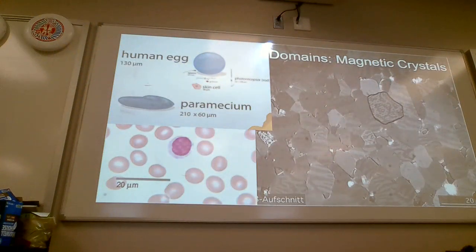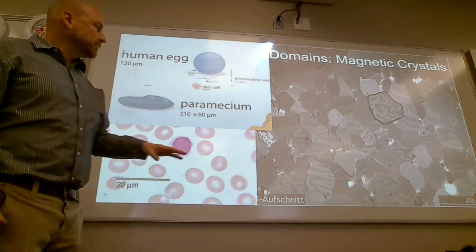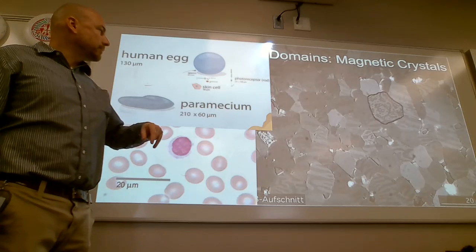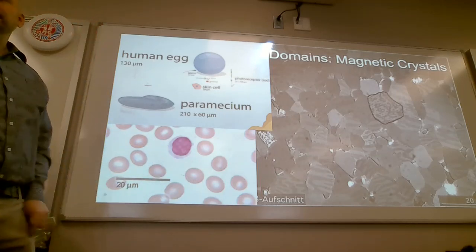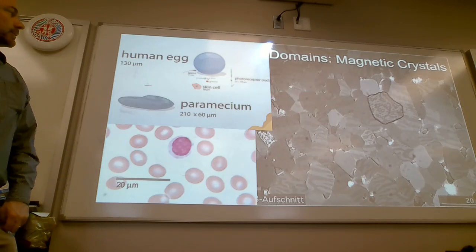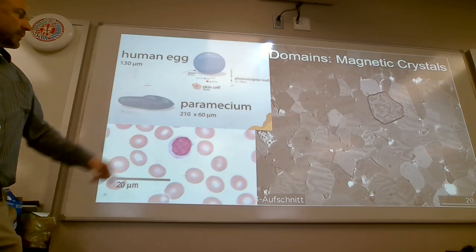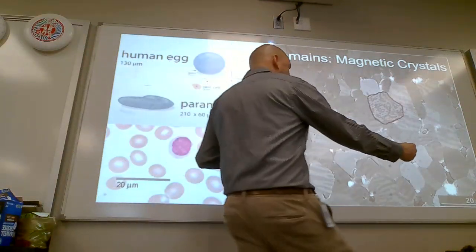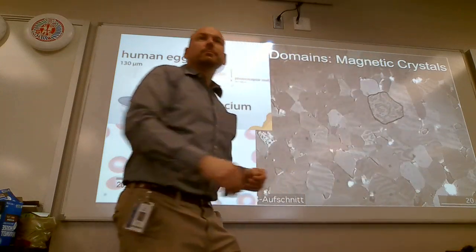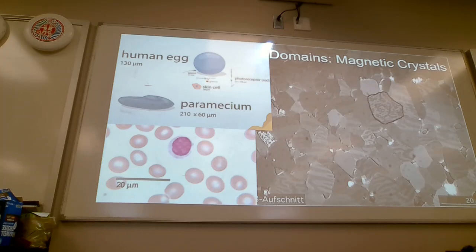So, just to give you an idea of the size of these magnetic crystals, they're somewhere on the order close to the same size as a red blood cell. Like a paramecium, 60 micrometers. Like a paramecium, you saw that in your biology class. It would probably take up this whole screen. So they're microscopic, but not that crazy microscopic. Like a middle school microscope, you'd be able to see them for that.